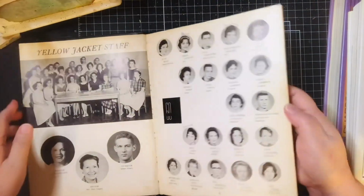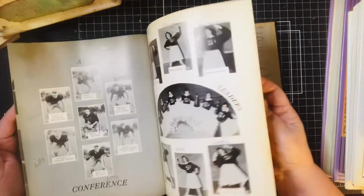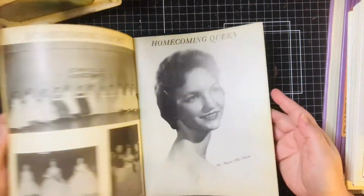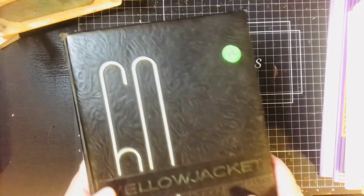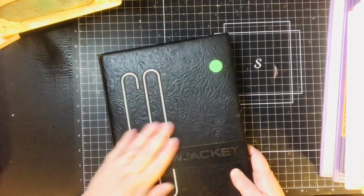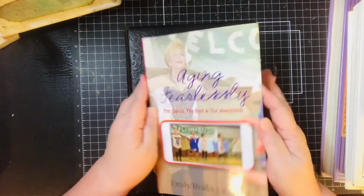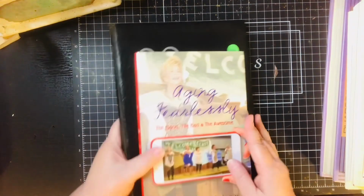Old yearbook. It's 1960. And I actually found a person that I know in here, which I thought was fun. I just thought this was fun and could be used in retro journals. And because of the books I got, this was free. So I'm sure I can use that. Find somewhere to put them as I move them around.